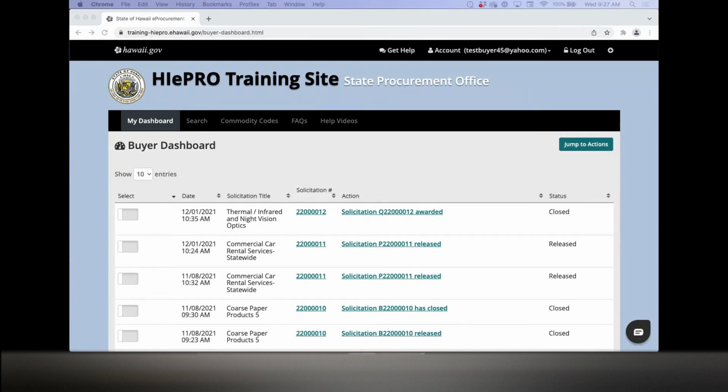Are there any questions about approvals? Hi, Megan. You didn't have a question about approvals, but you did have another question regarding searching for a solicitation without the solicitation number. Is there any way to do that? Because as department admins, sometimes they need to switch the buyers.